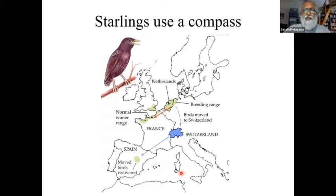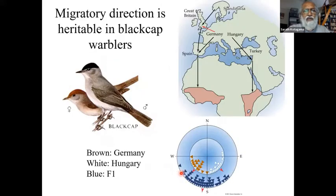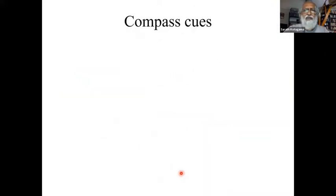So this is Starlink uses the compass, and these ones are known to be using different things. A lot of tests have been done and shown that the night at a planetarium will exercise.